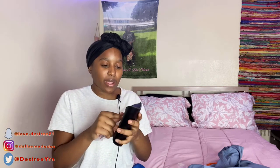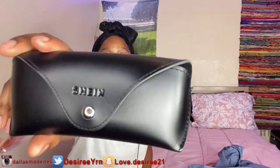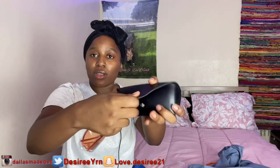Oh, okay. This is nice. This is a thick pleather type of thing, but it is thick. And this is very nice for the price of these glasses. So it has Shein on the front. And it's black. And it has a little latch.